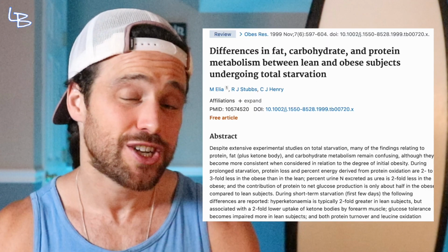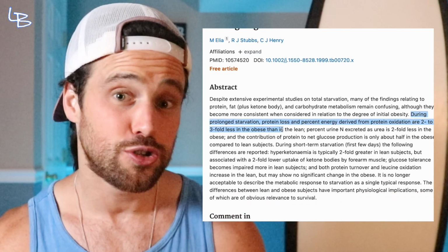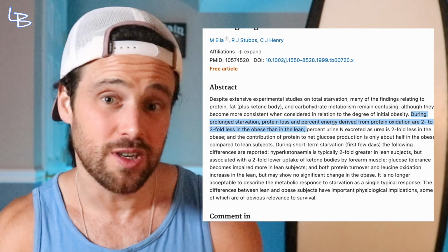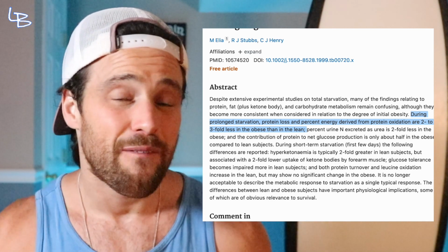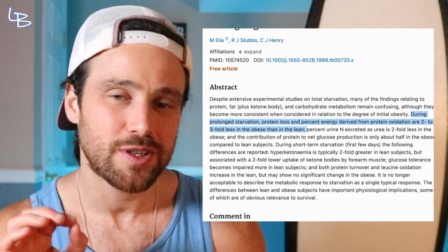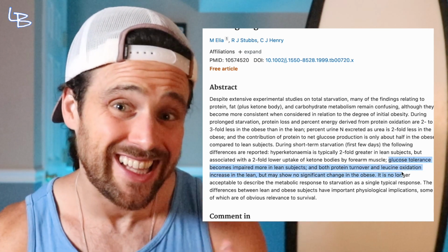Research has shown that during prolonged fasts, obese subjects burn 2 to 3 times less protein compared to lean subjects. And this makes sense. If people have more fat stores, they'll probably prioritize that a little more. Other data has shown that during prolonged fasting, fat oxidation accounts for approximately 94% of energy expenditure in obese subjects compared to 78% in lean subjects.